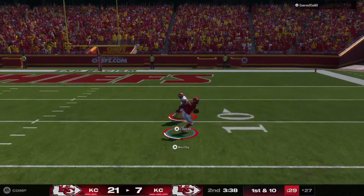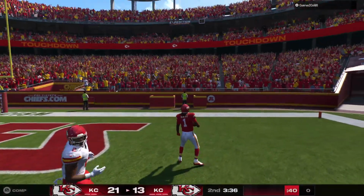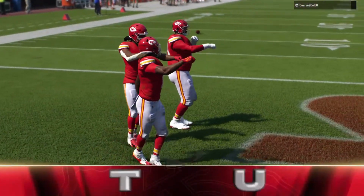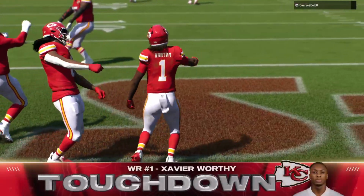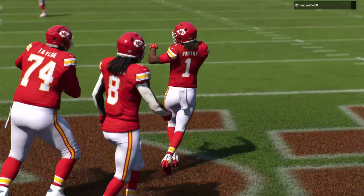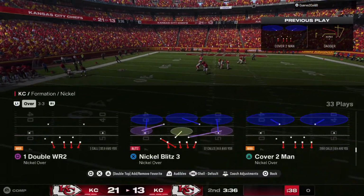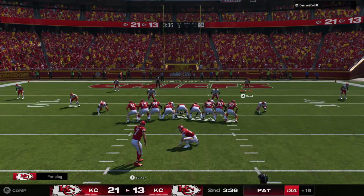That's caught inside the 20. And all the way in for a Kansas City touchdown. And Xavier Worthy, 73 yards. And the Chiefs are able to strike quickly here as they are in for 6. Charles, there aren't really any slow receivers, but there's fast and then really fast. He's really fast, and he showed off the afterburners there.